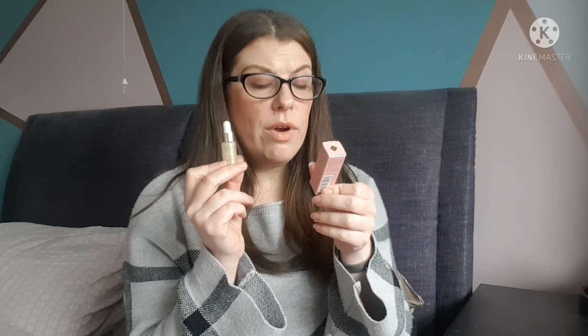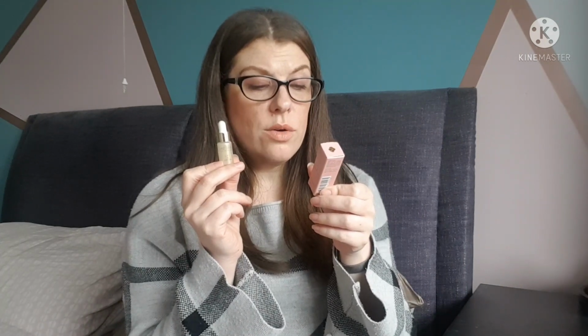5 powerful actives dramatically lift and tighten the skin's appearance, minimise visible fine lines, deliver a natural soft focus luminosity and defend against environmental stressors. So it's got hyaluronic acid, Lolium perenne flower, phytostem cells, botanical polysaccharide and liquid gold blend. So yeah, I liked it.